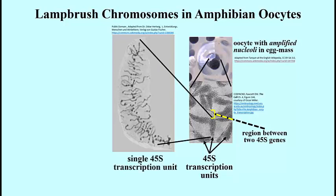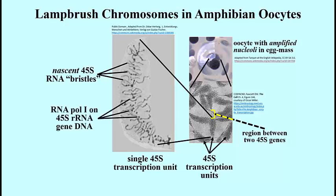At high magnifications, one can identify likely structures. The bristles on the 45S long lamp brush must be ribosomal RNA in the process of transcription, that is, nascent 45S ribosomal RNAs. Note that the bristles increase in size from bottom to top in this view, which would make sense if multiple transcripts were being made from the same 45S gene, and if transcription happened to start near the bottom of the lamp brush and proceeded towards the top end. So if each bristle is a transcript, then lying along the axis of the lamp brush, as if moving down the DNA, are many RNA polymerase I molecules, each catalyzing the synthesis of a 45S pre-RNA.